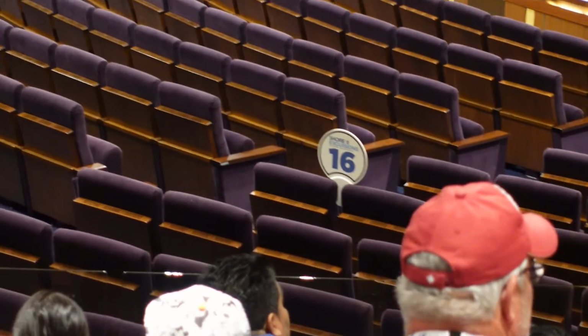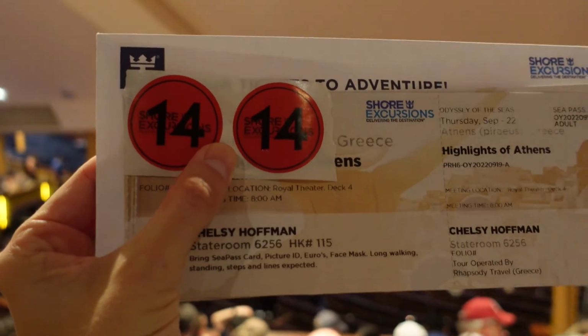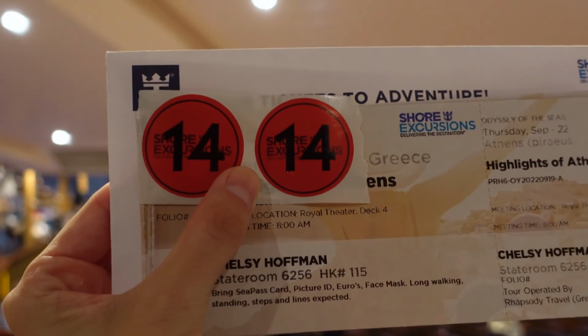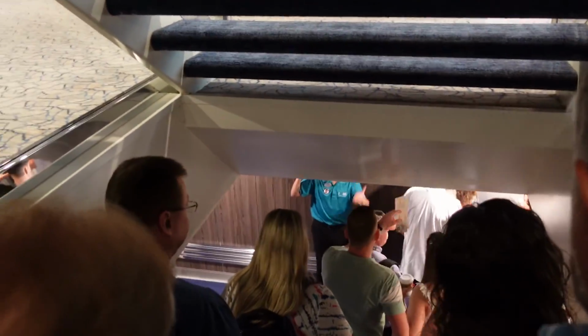They have these little number signs set up, and then they have you sit in the area that correlates with your excursion number, and ours happens to be 14, which is our anniversary number. So today's gonna be a lucky day. Number 14 was called, so we are herding our way down to the gangway. Our very first steps in Greece.